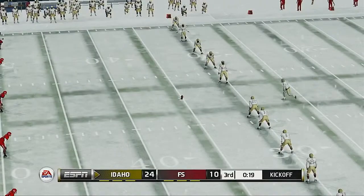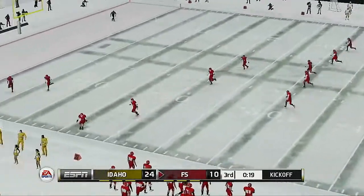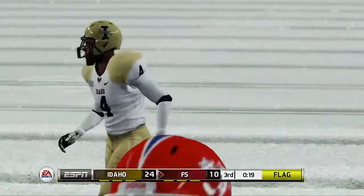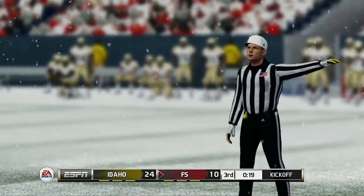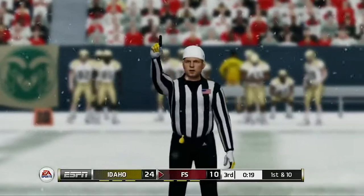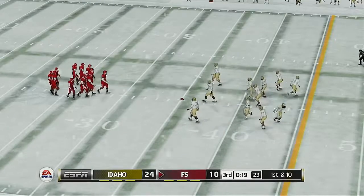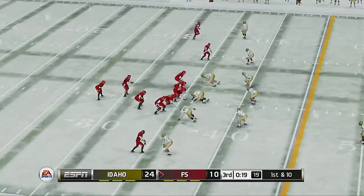The kicker looks like he's ready to kick this one off. The kick goes out of bounds. Here's the referee. Free kick out of bounds. Kicking team. Seems like kicking off should not be such a hard thing to do. Still, we really do see this happen a lot. The quarterback is on his way back onto the field, and he led a great drive last time out.